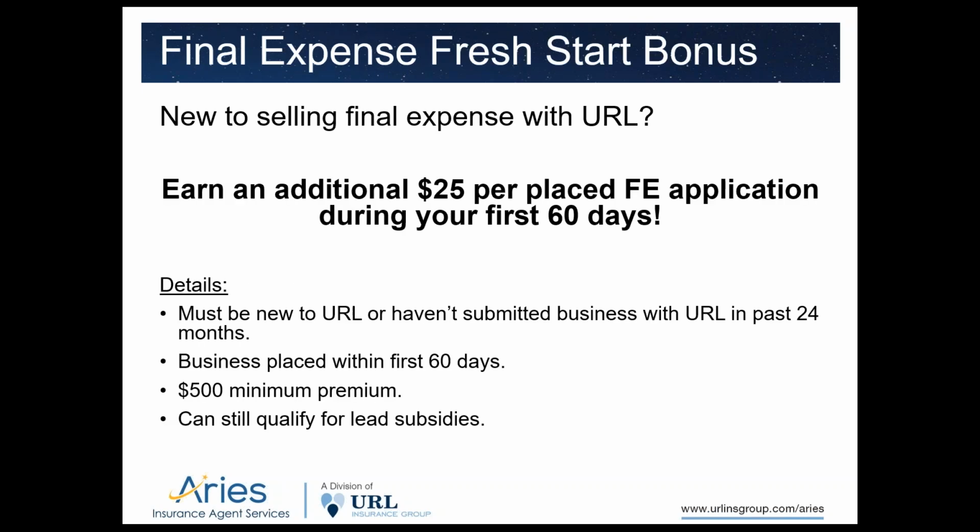If you're brand new to selling final expense life insurance, or maybe you haven't done business with URL in the past 2 years when it comes to life insurance, we're doing a final expense fresh start bonus. And what we're doing is giving you $25 per placed final expense application for your first 60 days. The minimum annualized premium is $500. And you can kind of double dip here because you can still qualify for our lead subsidy. This is really just kind of an incentive to give you a reason to give final expense sales a try.